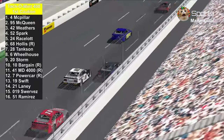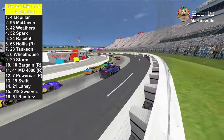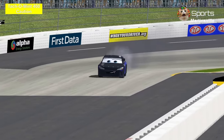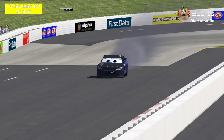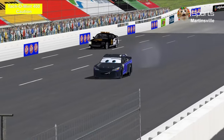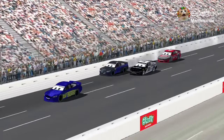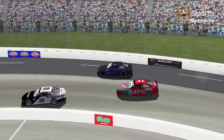We got trouble. Jackson Storm brings out the first caution of the day. A bunch of smoke comes out of the number 20. He will either pull up in the back straightaway or he will head to the pits. Now we have an engine blowout for 2 weeks in a row. First it was in Richmond, now it's in Martinsville. And the pits are open, let's see what just happened. Directly in the front straightaway, his car blew up.